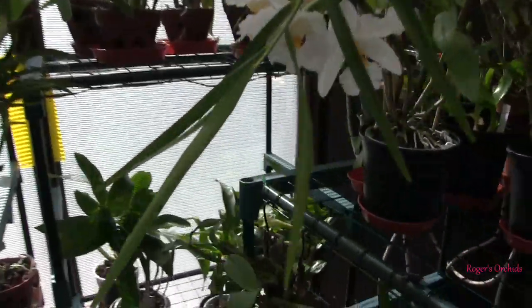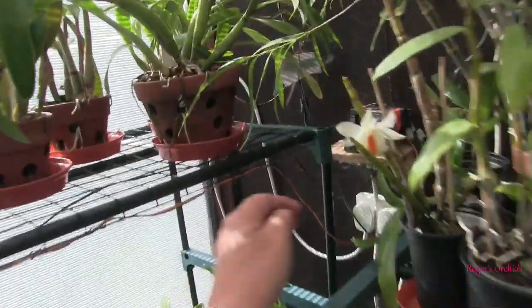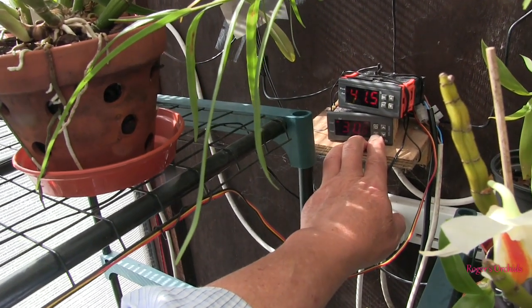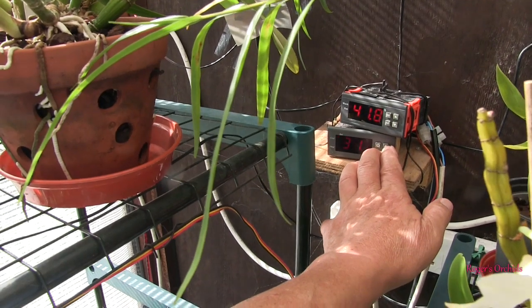That still hasn't shut down. Maybe I need to go up one. Let's go up another one. At the moment it's still saying 30.8. As I said, there's no way it's that hot in here, it's not even close. And I set it to 30. Let's take it up to 31 and see what happens.